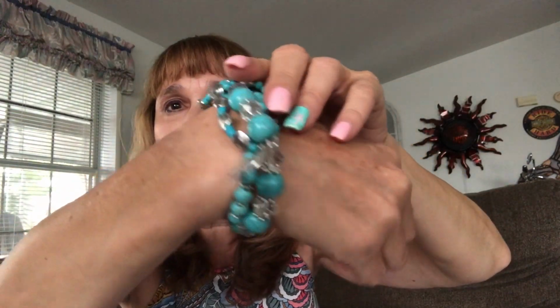It just doesn't want to go in there. So this is a beautiful bracelet, and it's got an infinity link on here as well. I obviously didn't put it on right because it fell off. Okay, so that was everything that was in this fantastic box. So let's do the recap.